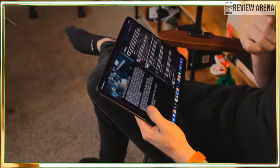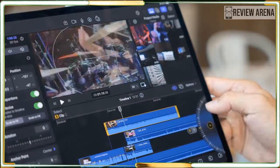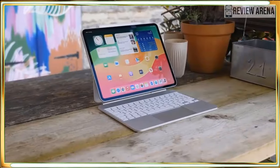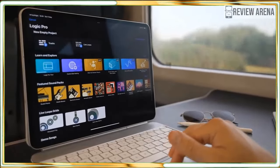There isn't much I don't like about the iPad Pro, however, there are a couple of drawbacks, both related to price. Adding nano texture glass at checkout costs an additional $100 and requires an upgrade to 1TB of storage, which ups the cost to $1,699 for the 11-inch Pro and $1,999 for the 13-inch model.